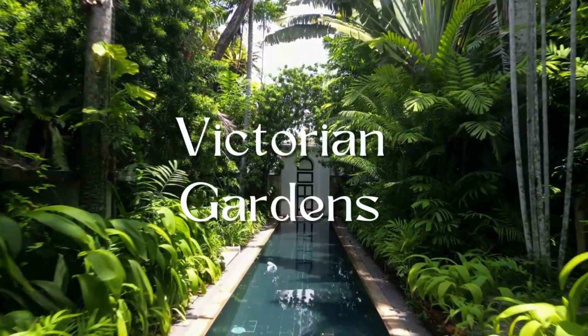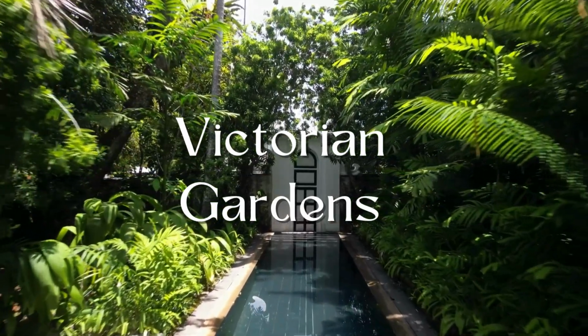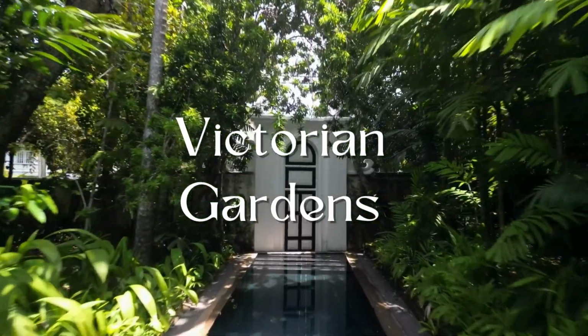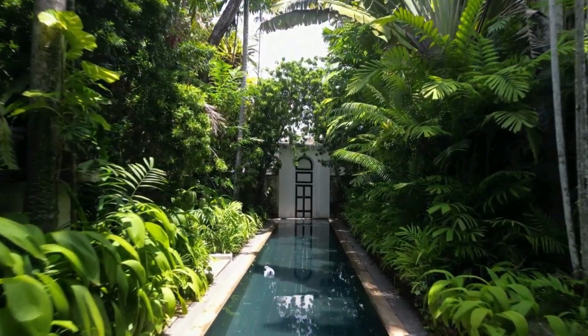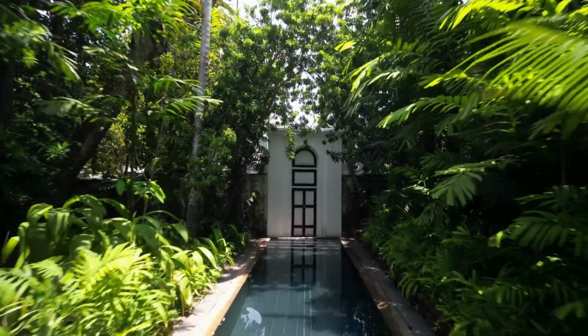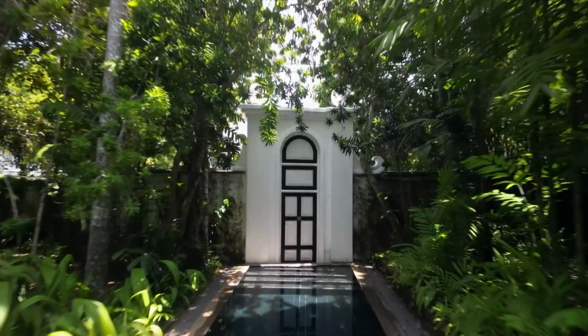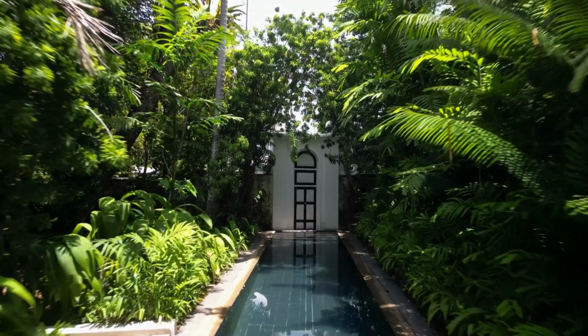Fast forward to the Victorian era in the 19th century, with advancements in glass and steel construction. Vertical gardening became a staple of ornate greenhouses. Climbing plants like roses and ivy adorned walls and trellises, showcasing nature's elegance in carefully curated spaces.